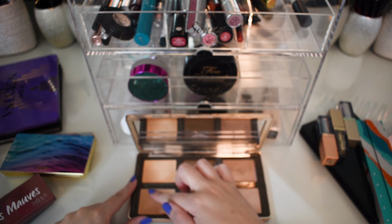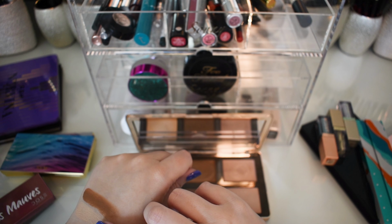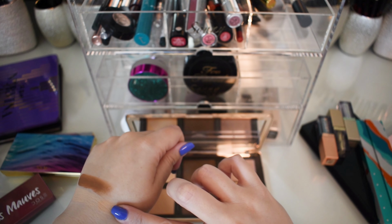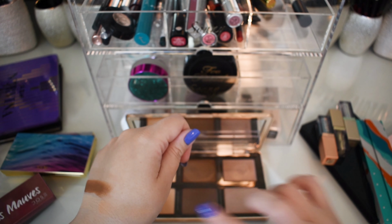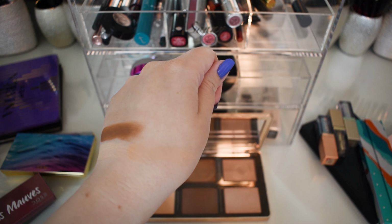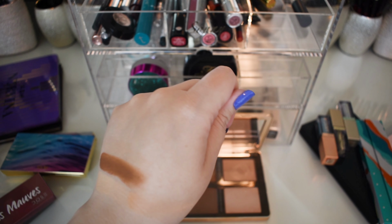There is also a pressed powder here, and in terms of bringing a little bit of color to the face, that's more so what it does for me. And you can see right there, it's got some color to it. So I don't use that one very often.